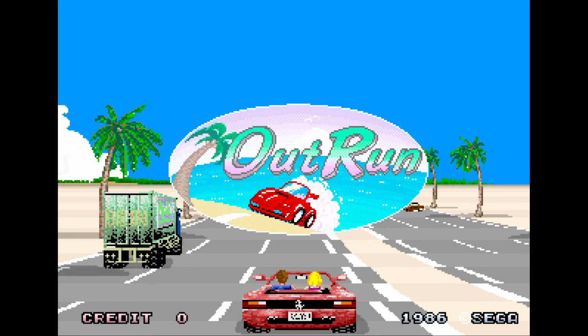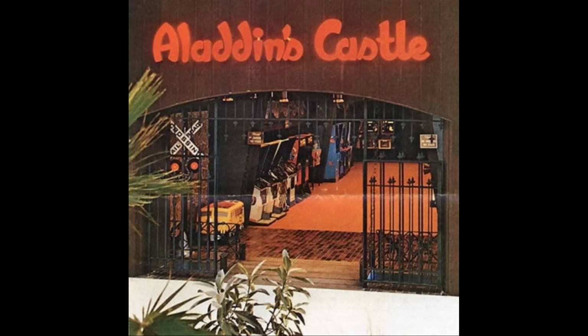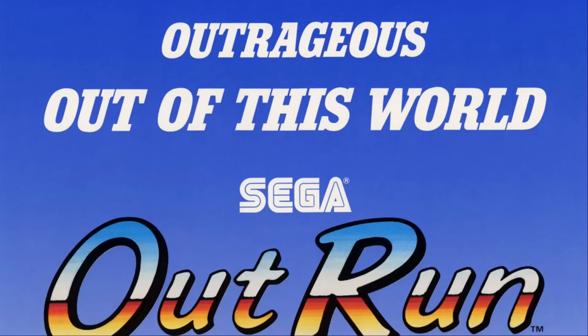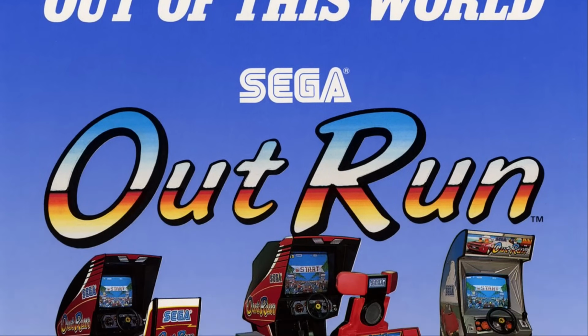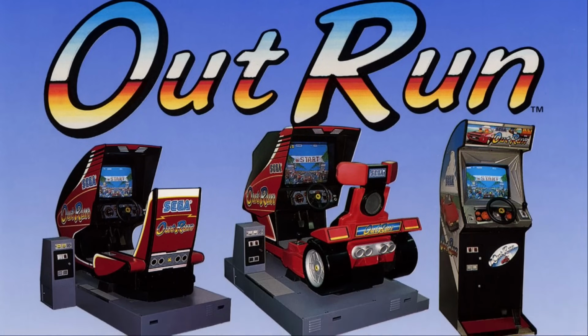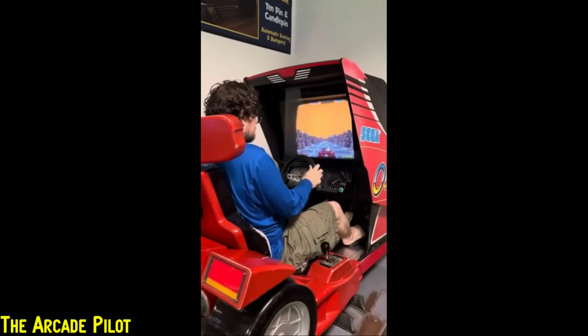Outrun was released by Sega into arcades in late 1986. This was a worldwide phenomenon, and it didn't matter whether you were in Pizza Hut, Aladdin's Castle, or a bowling alley near you, more than likely you were going to see some form of the Outrun cabinet. This one came in 4 flavors, including, but not limited to, the standard upright and the standard deluxe moving cabinet, which was a thing of beauty.